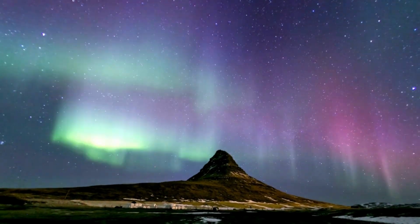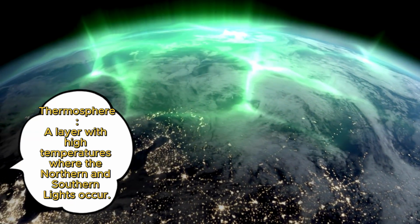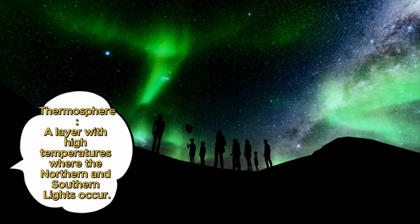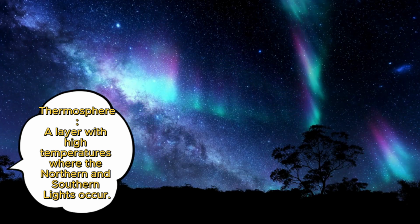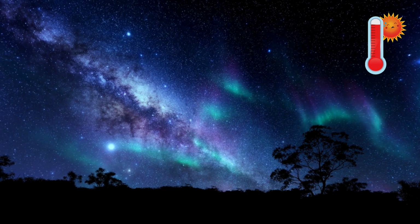Thermosphere. In the Thermosphere, the air is super thin, and it's where the northern and southern lights dance across the sky. It's like the party zone for colorful lights. But don't be fooled, it's really hot up there.